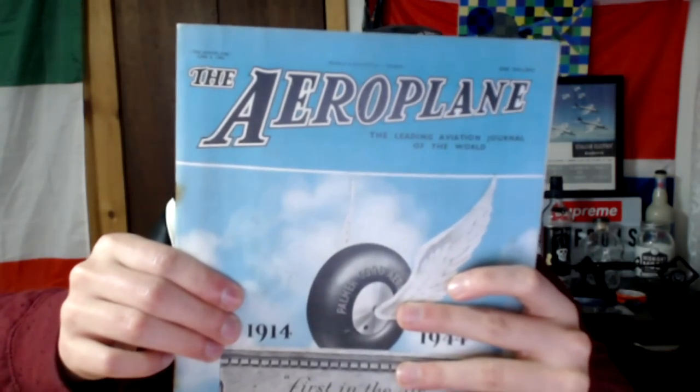And as you can see, one of them is in the background currently, but I'll grab it and show you a little bit closer. The first thing that he sent me is the June 2nd edition of The Airplane, which is really cool. I don't want to take this apart. You can see that the staples holding this magazine are actually rusted out, because this is a really old magazine. Let me see if I can find a really cool picture. But this is just absolutely awesome.